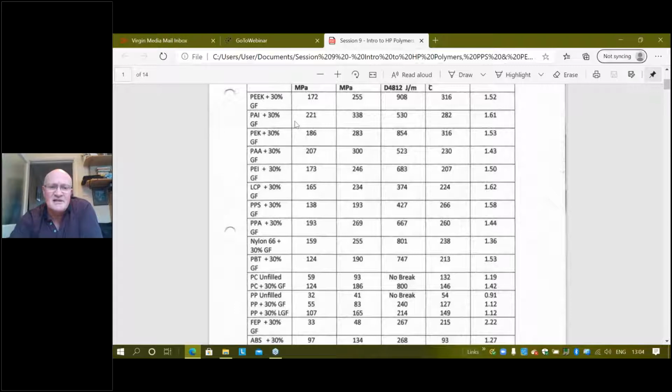Now in this case, I've deliberately chosen 30% glass filled grades of all the polymers, because of the enhancement fiberglass gives to an engineering or any polymer really for an engineering application. As long as we can get the reinforcement to stick to the polymer and transmit the load from the polymer to the material. So it relies on good adhesion of the fiberglass reinforcement to the material. Some polymers don't adhere so well, like polycarbonate. Others adhere very well, like nylon or polyester.